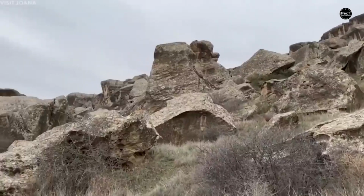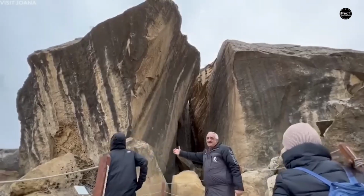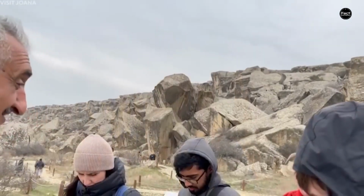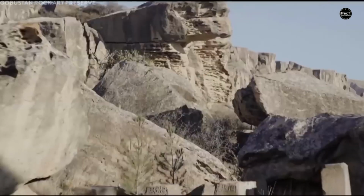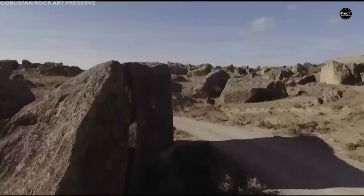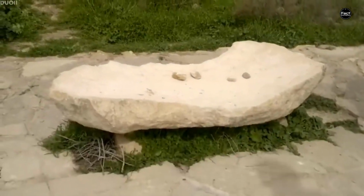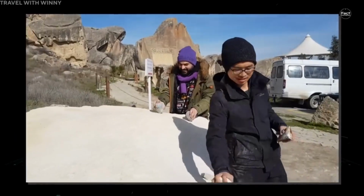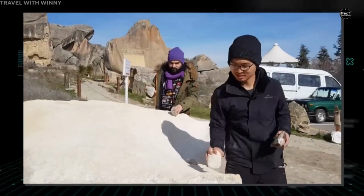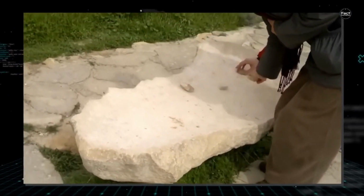In addition to the petroglyphs, the Gobustan Rock Art Cultural Landscape also contains numerous ancient settlements, burial sites, and caves, which provide further information about the lives of the region's prehistoric inhabitants. The site is also home to a unique geological phenomenon known as Gaval Dash, a large resonant stone that produces musical sounds when struck, which may have been used in ancient rituals or ceremonies.